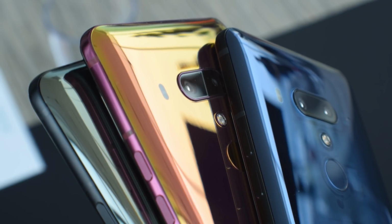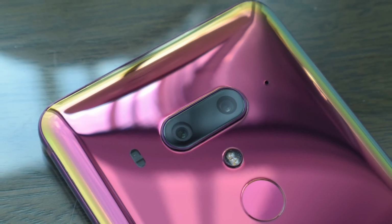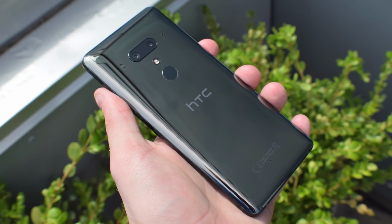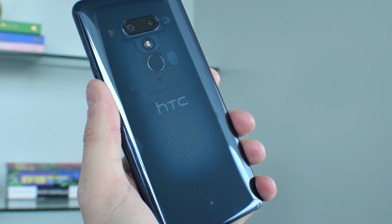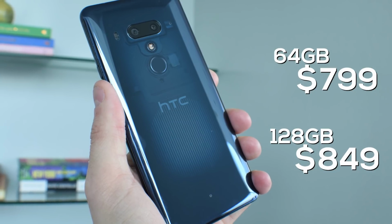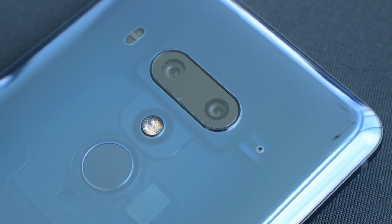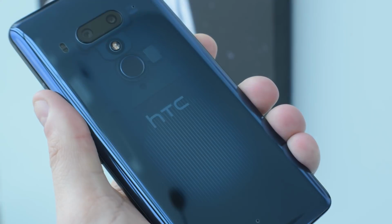And then of course there's these colors. I'm sure you've been salivating over them for the last minute or so, and it's pretty clear HTC is the only other OEM doing truly unique colors aside from Huawei or Honor. The phone will launch sometime in the next month with 2 colors at first, ceramic black and translucent blue, both of which come in 64 gig sizes for $799 or an upgrade to 128 gigs for $849. This is a single SKU phone, and yes, it'll actually work on Verizon in the US, unlike a number of unlocked phones out there.